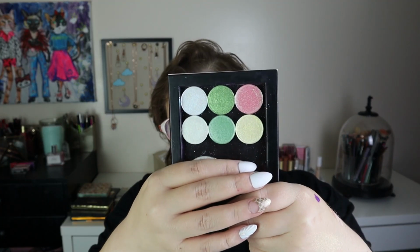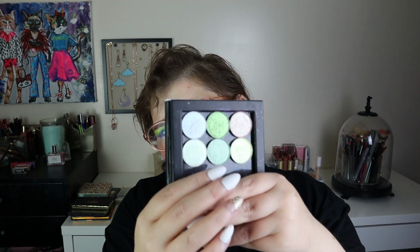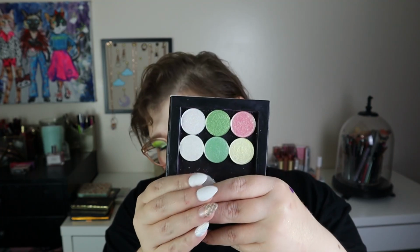I also picked up 6 singles. I picked up a couple that are tiny little duochromatic highlighters, like a blue and a green. And then I picked up 3 of their spring collection shadows and 1 from their mean green. Now, I haven't played with these a lot. Common theme. My first impression is that I'm not blown away with any of the eyeshadows, but I'm not disappointed. I'm just not gobsmacked, I guess, if I wanted to sound British.